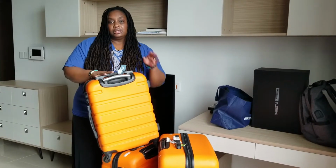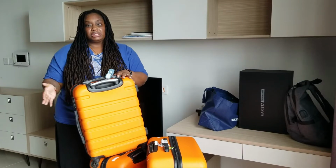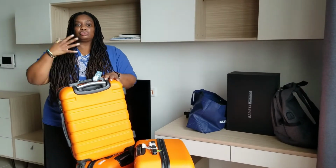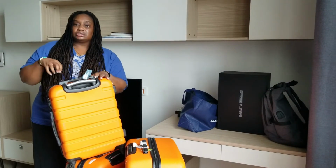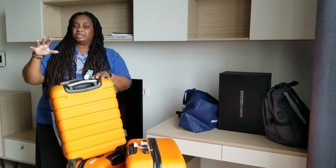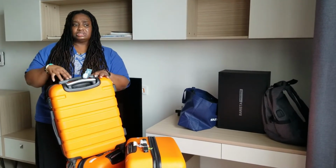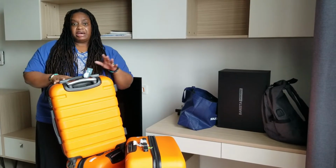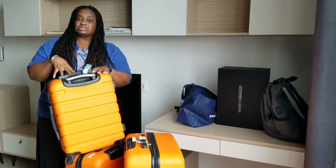So again, run through. All your electronics go in your carry-on, your medication, anything of personal value to you that it will really hurt you if it was missing or stolen needs to go in your carry-on. Medication should always be on the list. My allergy medication is in here. I also keep some in my backpack. My EpiPen is in my backpack. My Fire Stick is in here. And I'll show you all the rest of the stuff that's in here.